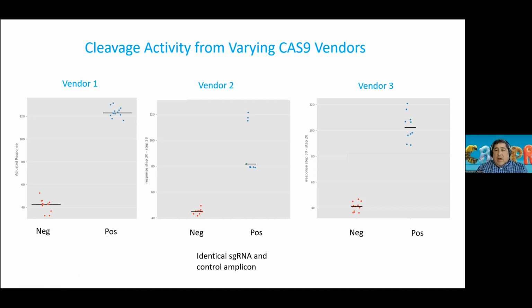Hopefully it does. And then you have vendor 3, and vendor 3 is just different in the sense that, again, the negatives are always around 40.